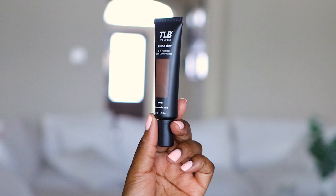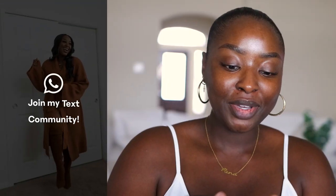Okay, so if you've been here for a while, you know that I've already used this Lip Bar Just a Tint 3-in-1 Tinted Skin Conditioner, and I loved it. This does have hyaluronic acid in it and SPF. I have, of course, done my skincare. Make sure you do that regardless of what products you're using, but it doesn't hurt to have extra SPF in the actual complexion product that you're gonna use. All right, I'm gonna put Cocoa Bean right on my face.